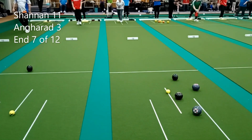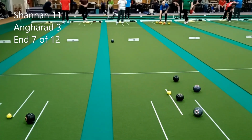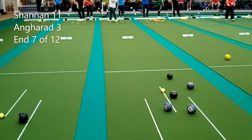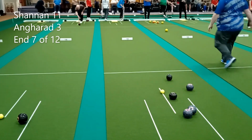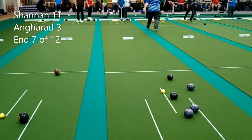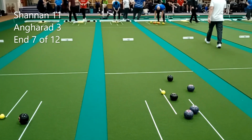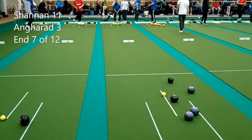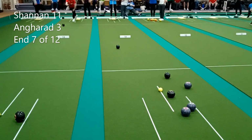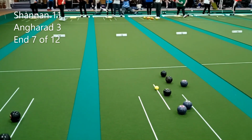Angharad is contemplating. Just going to draw it in. Nice and wide. Her woods will come back. Just a little bit heavy, I think. Yeah. To get back to the middle line now. I think that's in for two.